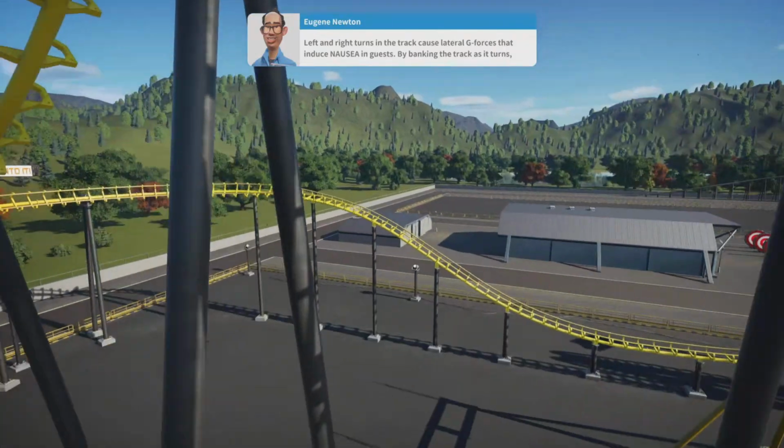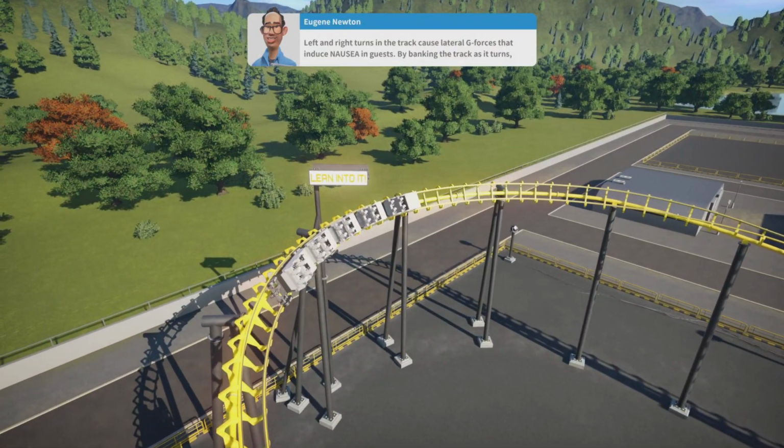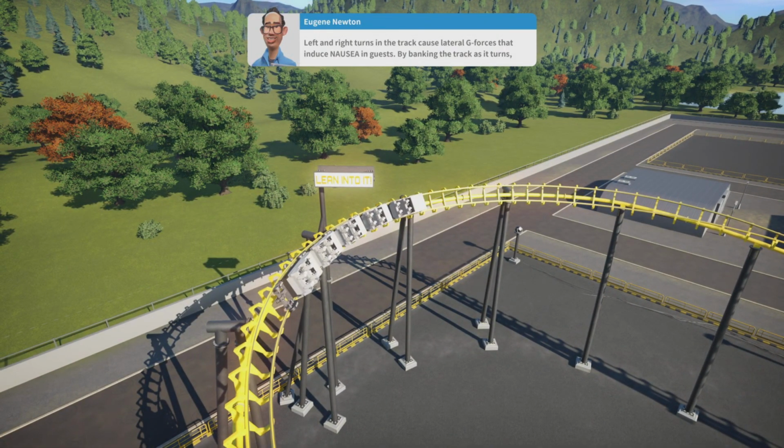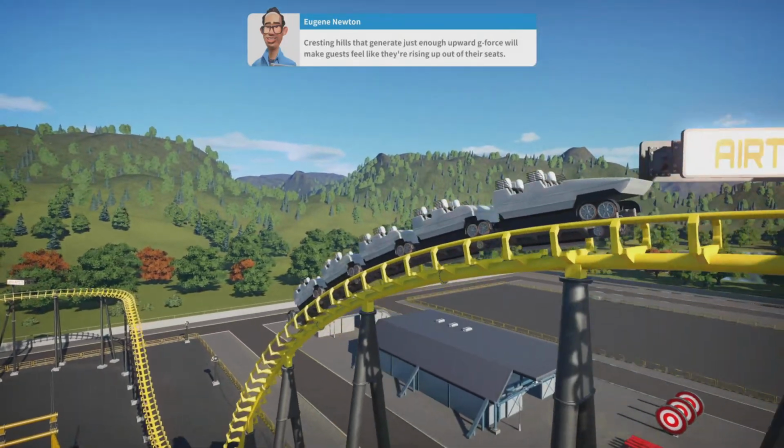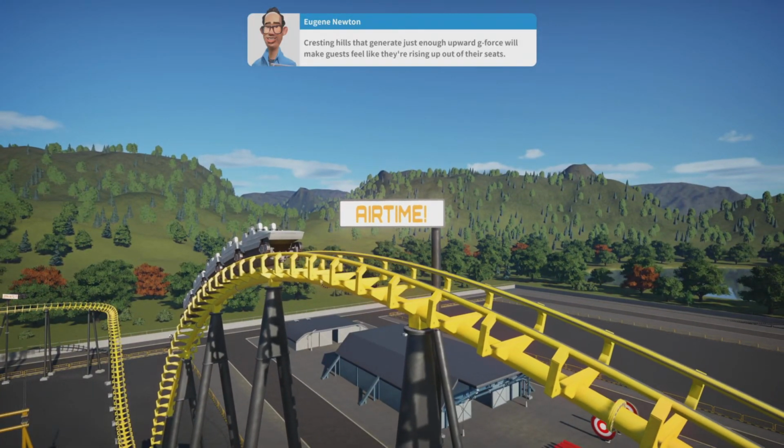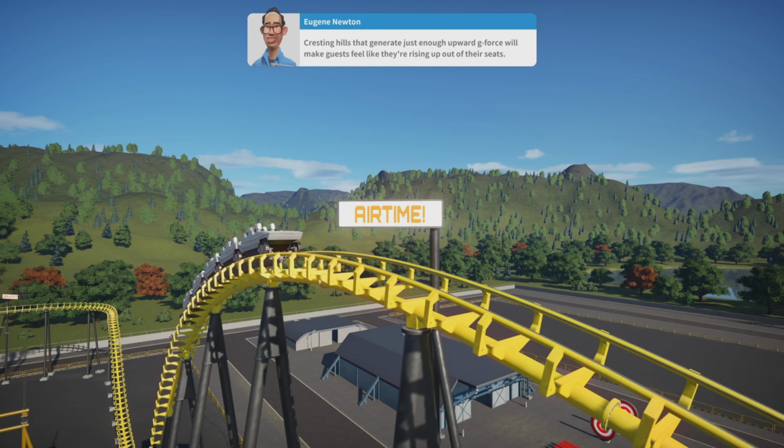Left and right turns in the track cause lateral G-forces that induce nausea in guests. By banking the track as it turns, you can change the force from lateral to vertical, pushing the rider down into their seat and making the turn a lot more comfortable. Cresting hills that generate just enough upward G-force will make guests feel like they're rising up out of their seats. This feeling of weightlessness, called airtime, provides maximum excitement to guests, with just the right amount of fear too.